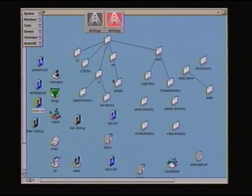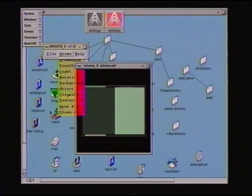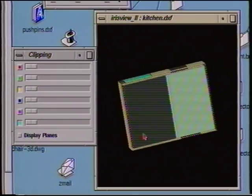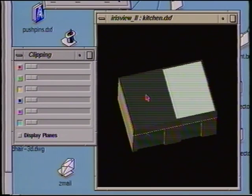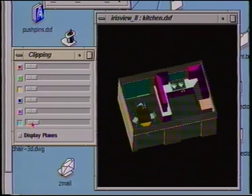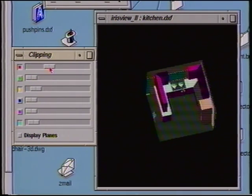This one's called Kitchen DXF. Now you can see with this one a little more reason of why you might want clipping planes. Let me bring up clipping for you. So here's a kitchen drawing, it's in 3D. And I can rotate around, but it's sort of hard to see what's in there. Now if you have layers, you can turn a layer on and off, but are you sure that everything's on that layer you want to cut? Or for example, you want to take that front wall in, or you have an interest in that side wall, so all you really want to look at is the kitchen.